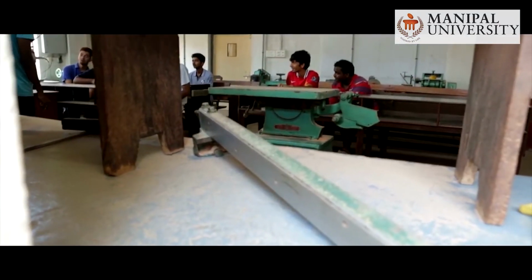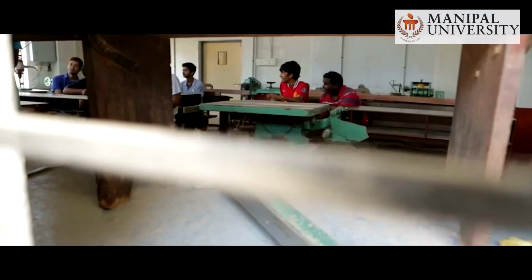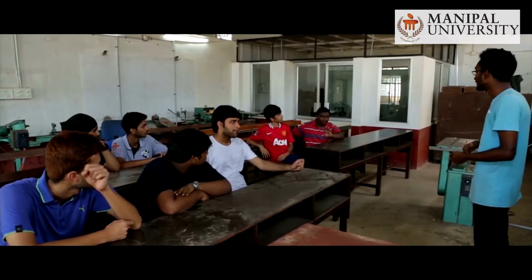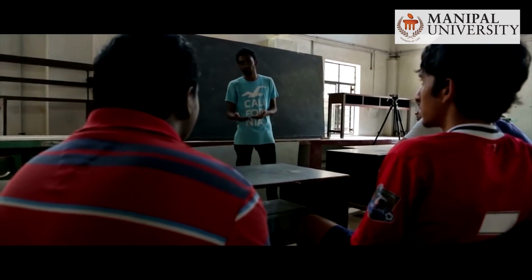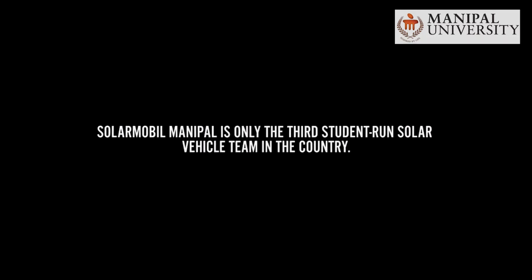So the next team has to improve on this car. We are in a phase of constant improvement. That's what I think defines Solarmobile. We want to showcase to the world that we are going to bring this to the market. That is the legacy that we are going to leave behind.